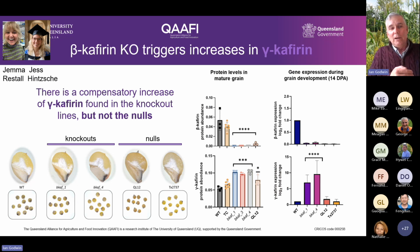But what we do know now is that after doing proteomics, you can see here that the beta-kafirin is totally knocked out. There's little or no gene expression whatsoever. But what does happen is when we knock out beta-kafirin, it actually triggers an increase in gamma-kafirin. And gamma-kafirin is the other highly disulfide-bound protein because it's got a higher level of cysteine residues. So the gamma-kafirin increased in these knockout lines and actually had a deleterious effect on digestibility. So instead of getting more digestible sorghums, we were actually making them worse.